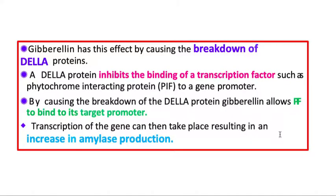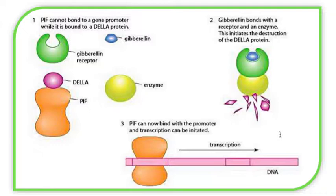Okay, and it has this effect by causing the breakdown of DELLA proteins. A DELLA protein inhibits the binding of a transcription factor. Causing the breakdown of DELLA protein allows PIF to bind to its target promoter. Transcription of the gene can then take place, resulting in an increase in amylase production. Okay, here's a model of that.